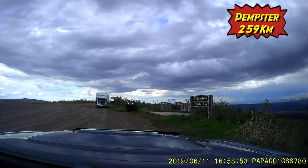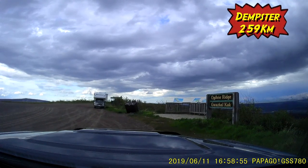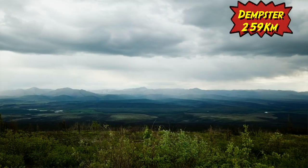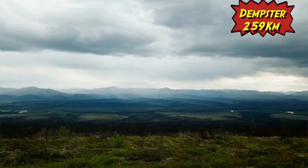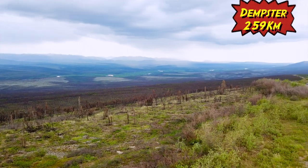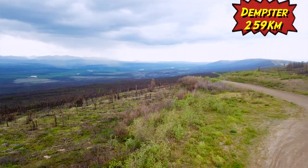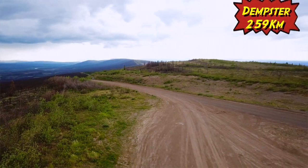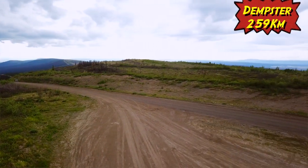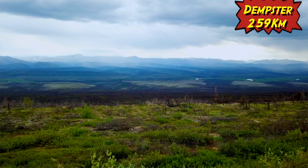When we reached the Ocklevy viewpoint, I have no words to explain that view. Even my camera is not doing justice to those views. Standing up at that viewpoint, looking at that vast, huge landscape, I realized how vast it is, and how small we are on this globe, and how big our egos are.